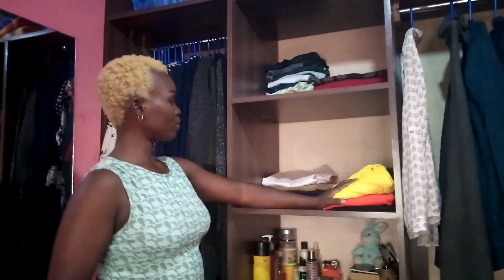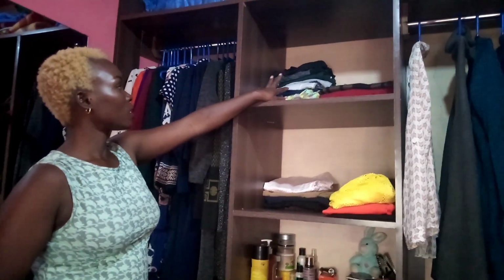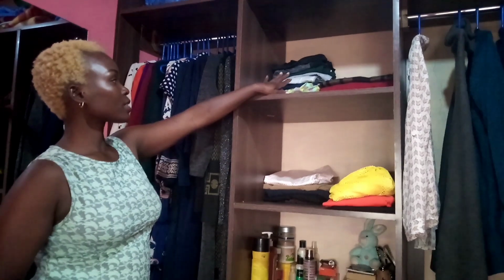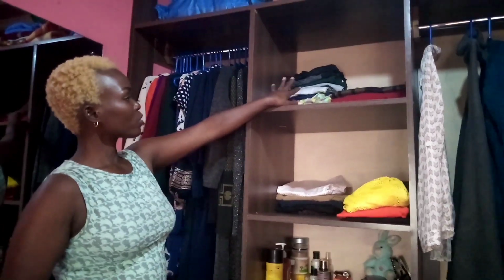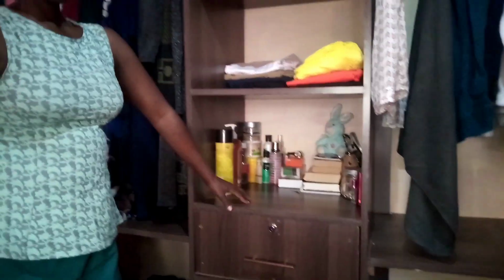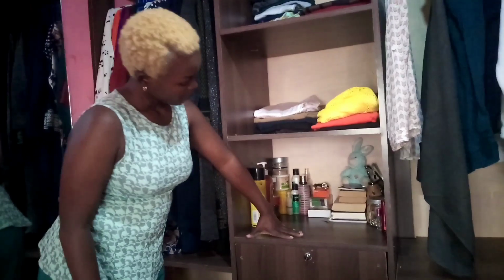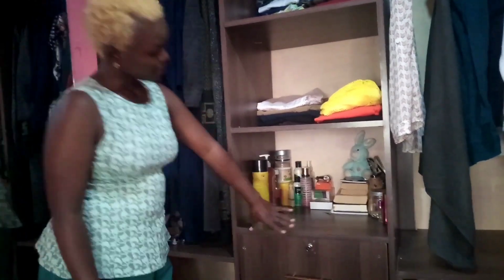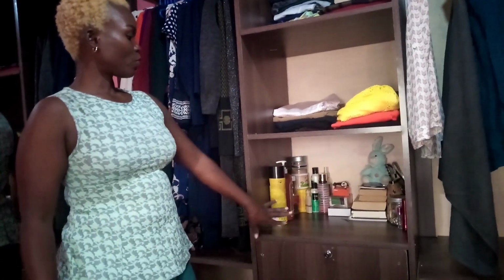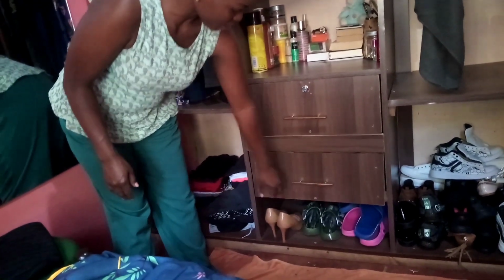Here mostly we have tops and official trousers. Here we have gym and hiking wear and costumes. Then down here, basically where we had the makeup, the lotions, and just a few books, we have decluttered it properly. The same to the drawers. And down here we have a couple of shoes and some Crocs.